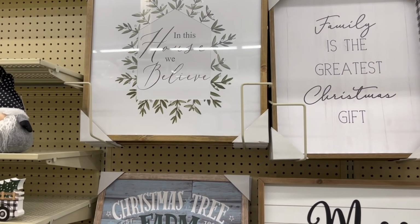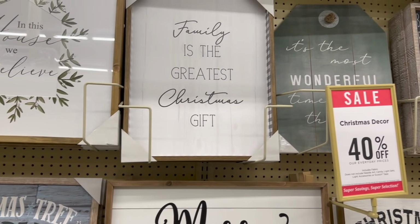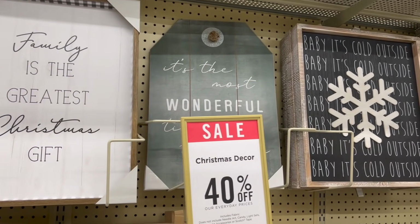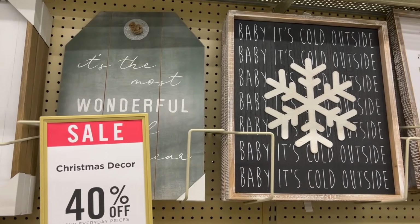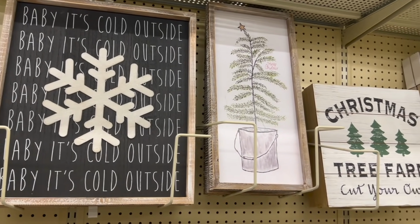Here is more wall art that they have, and it's very neutral with black and white. They do have a little bit of green thrown in there, but I like that you can use this with lots of different themed decor. So let's go ahead and browse down this aisle and see what they have.